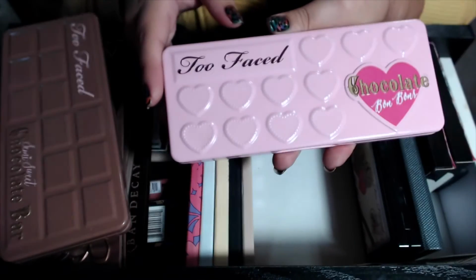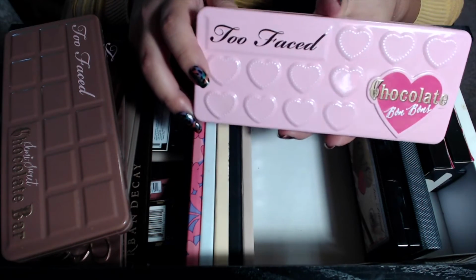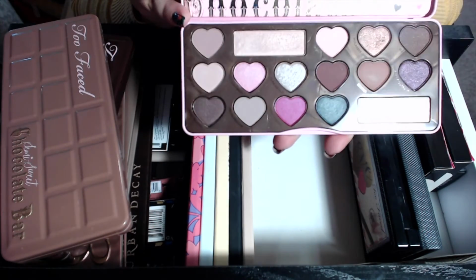So then I picked up the Chocolate Bonbons palette. And I picked this one up maybe about 2 months ago, I want to say. I love this palette.